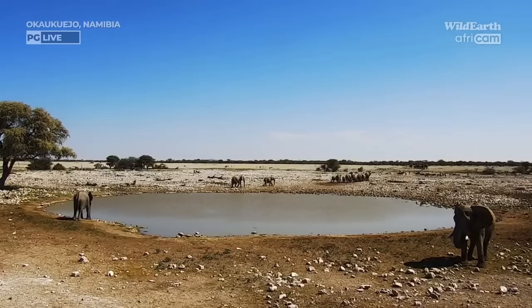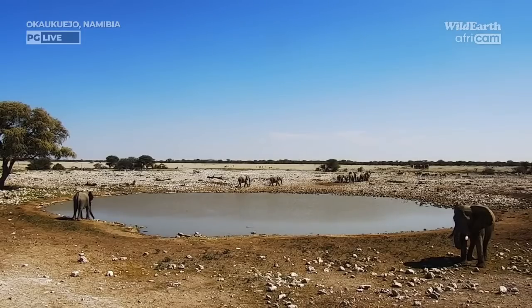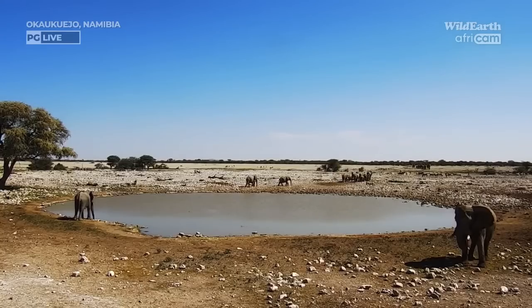Now, there's one bull here. He seems a little bit irritated with himself. I wonder if he's coming into musth.